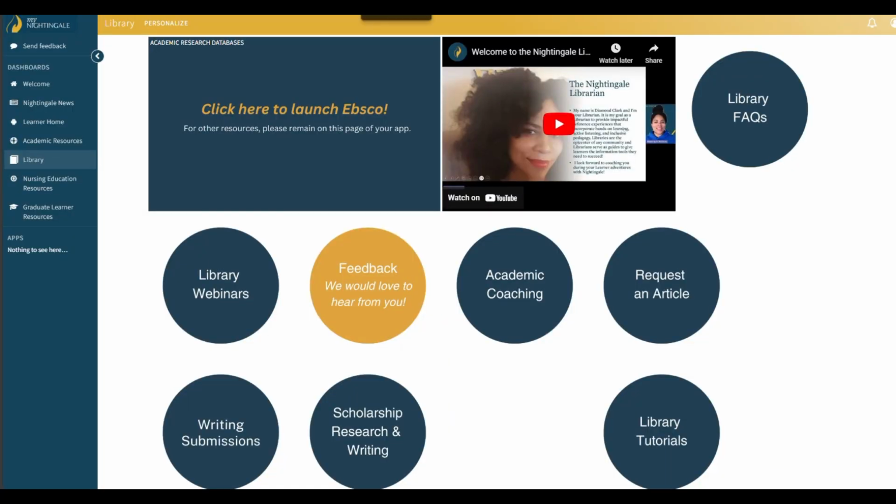To access all of these resources, you want to use the My Nightingale platform. Access the library homepage to get started. Here you will find access to resources that we've described and also access to our library database collection using the Click Here to Launch EBSCO button.